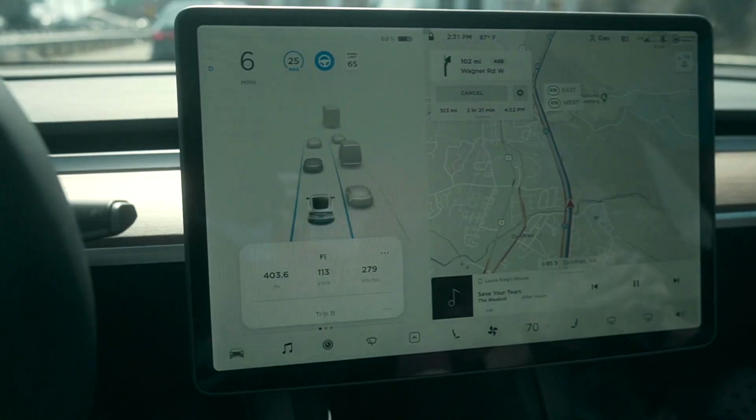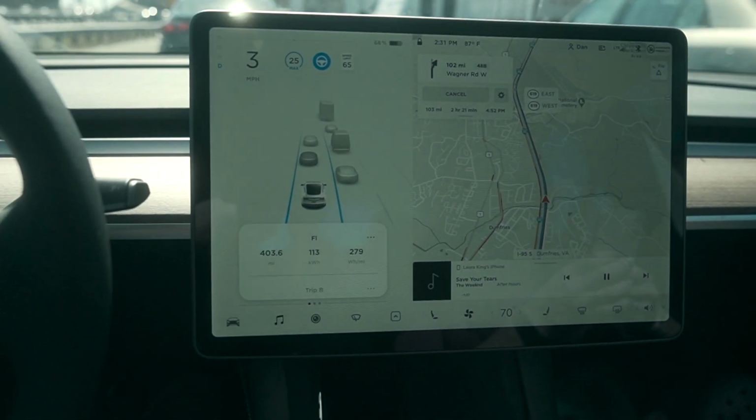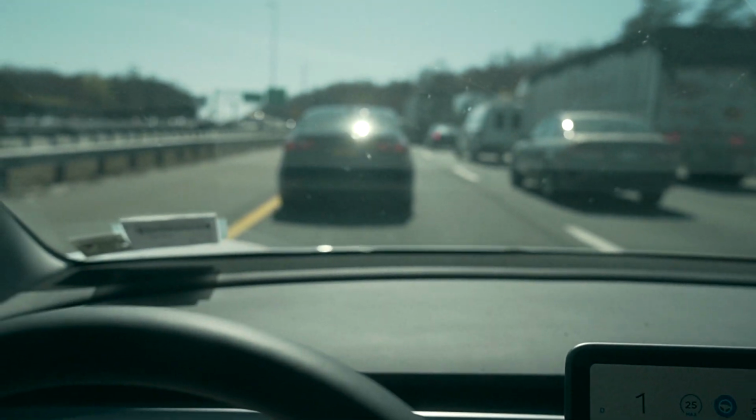And after lunch, we were on the road again and ran into some major traffic around Washington, D.C. This added a ton of time to our trip as we were stuck in traffic for almost 2 hours. And this brings up some other good points about road tripping with a Tesla.